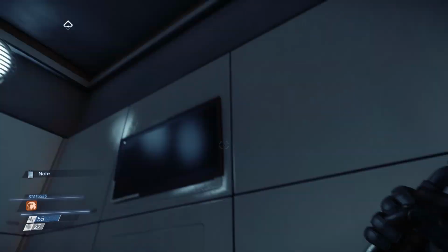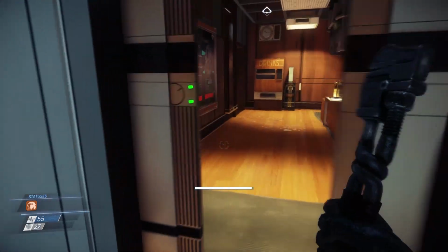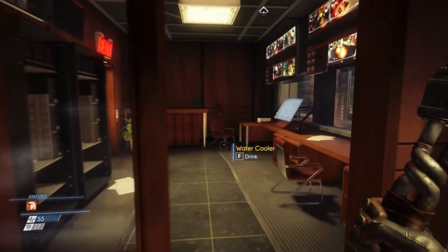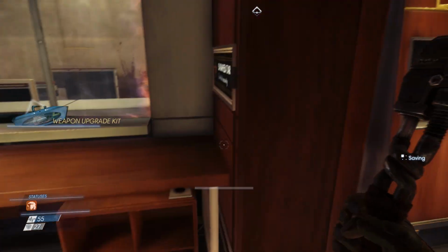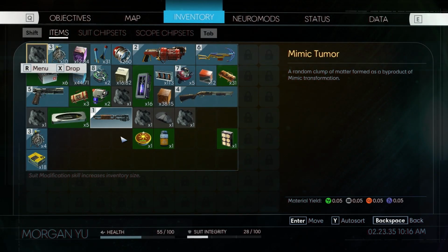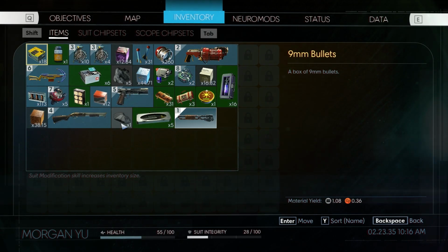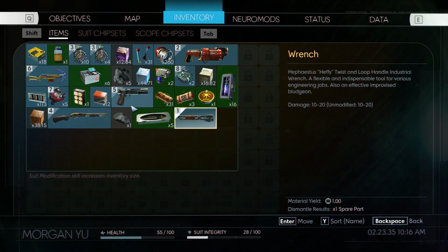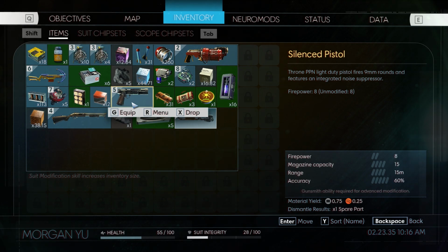That's fine. Is that everything in here? Yeah. Damn. Disappointing. Just damn. We've already emptied the ammo out of that. Yeah, I guess we just leave. Ooh, weapon upgrade kit. In fact, let's upgrade now while we're here. How do I sort? Just why? Sweet. Wrench? Do we really want to upgrade the wrench? No. Pistol? Yes.